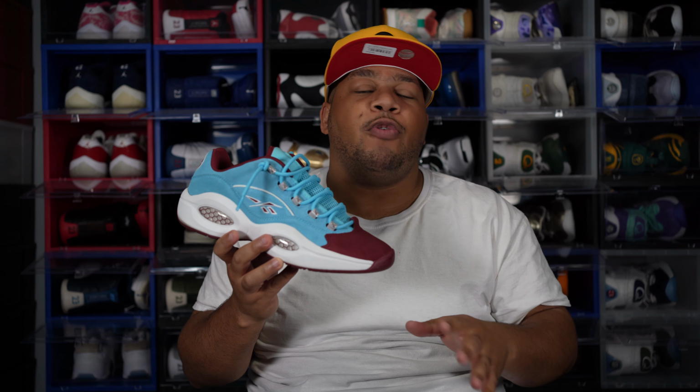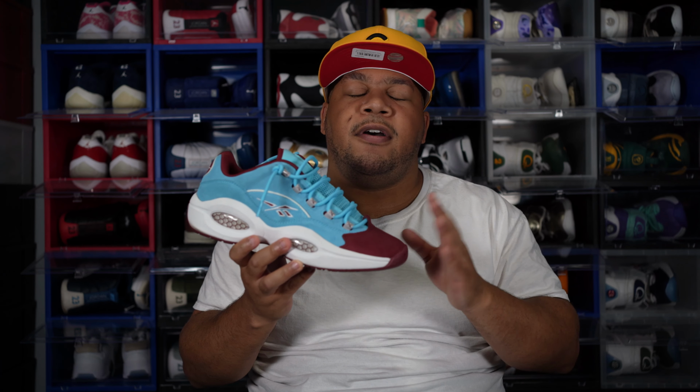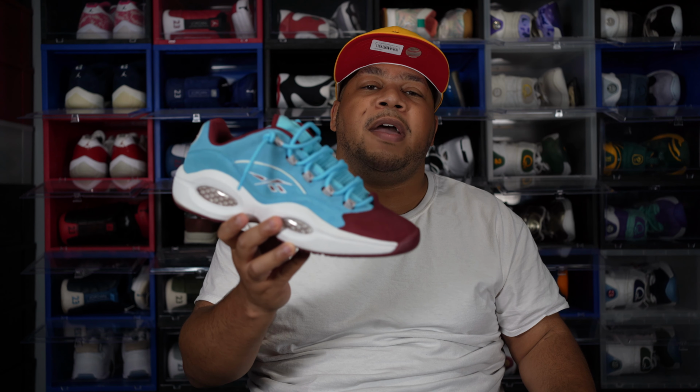Definitely a clean shoe. I love the Philadelphia Phillies throwback colors, and for them to throw it on the Question, I'm definitely gracious of that, and I'm definitely glad that I didn't have to pay retail for that shoe because I was sitting on that Finish Line gift card for the longest. So this coming in at number 7 is the Reebok Question Low Throwback Phillies Edition. Coming in at number 6 is the Asics Gel Light 3 Toro Edition.